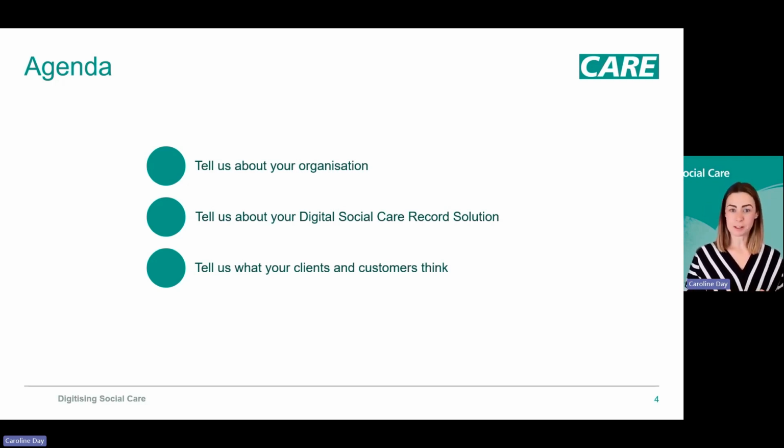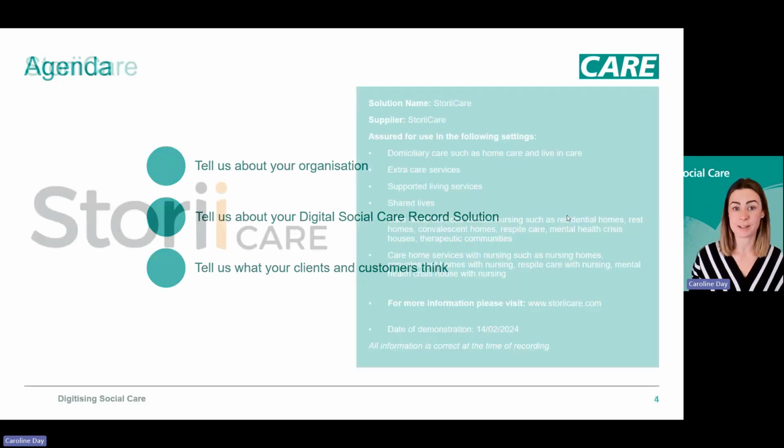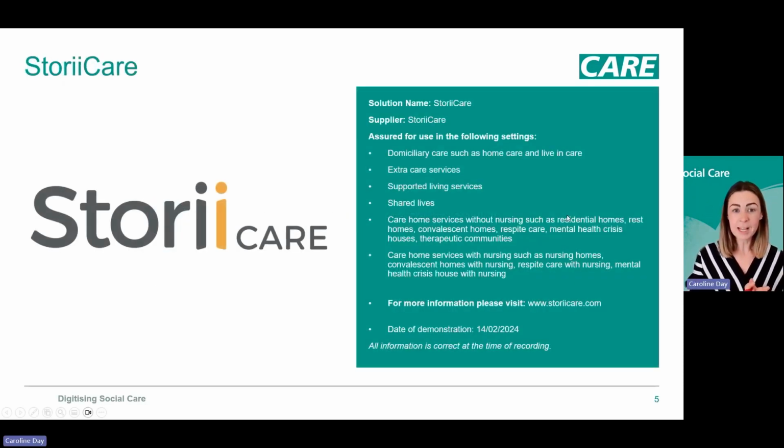So we've asked each of our suppliers to, number one, tell you a little bit about their organisation. Number two, give you a demonstration of their system and show you what it's capable of delivering. And we've also asked them to share with you some testimonials or some stories from their existing clients and care providers that already use the system. So without further delay, I'm going to introduce you to Taylor and Cameron from StoriiCare.